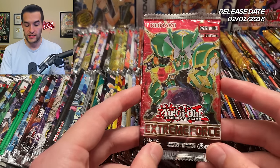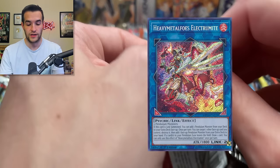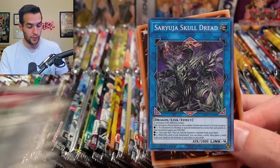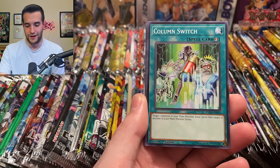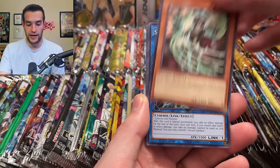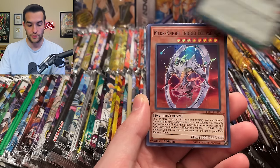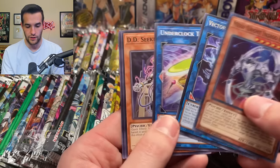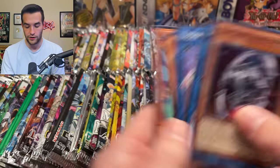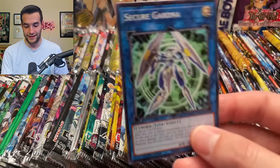Now onto Extreme Force. This is one of the early sets I remember buying, getting the Heavy Metaphors Electromite and the Saruja, the Skull Dread. I remember pulling both of those and being super hyped. Let's see if we can pull one here. They've been banned or like whatever since then, but Watt Kinetic. We've got the Secure Garden, actually a pretty decent card. Yokukuna, the Sumo Spirit. Mech Knight Indigo Eclipse. I remember Simo using this in an auction series episode. Underclock Taker, another early Link card. Yeah, this is very early in Link's life, so they weren't very good back then. They were just like Link 1. You don't really get any benefit off of it.